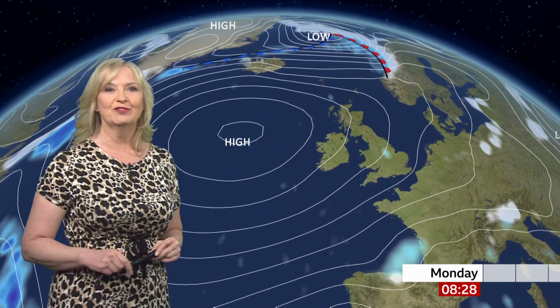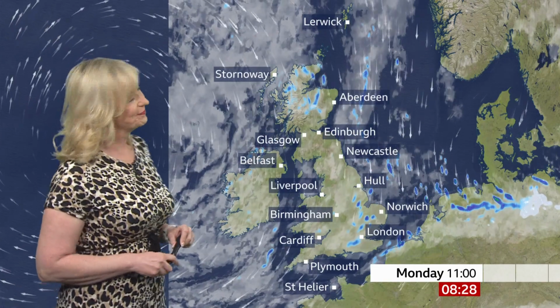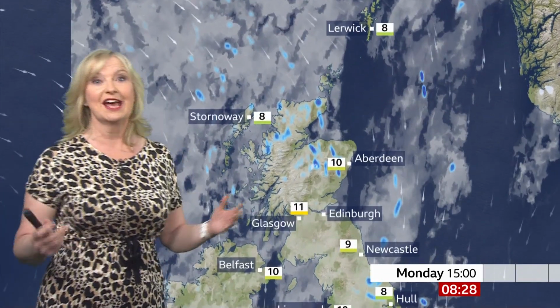High pressure is still driving our weather, but it's slightly changed position. So that means the wind is coming from the Atlantic. That's a milder direction for us than the Arctic, where it was coming from this weekend. So we've got a lot of cloud to start with. We still have the showers in abundance, some of them getting over towards the west of the UK through the day, even into the afternoon.